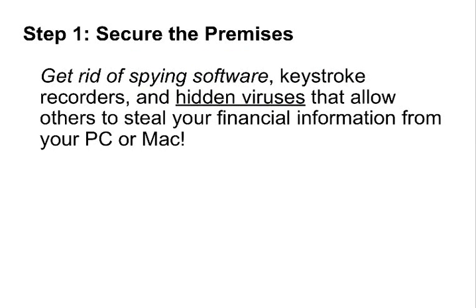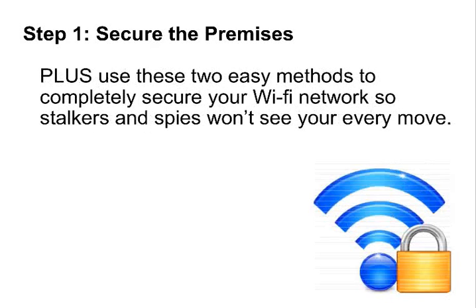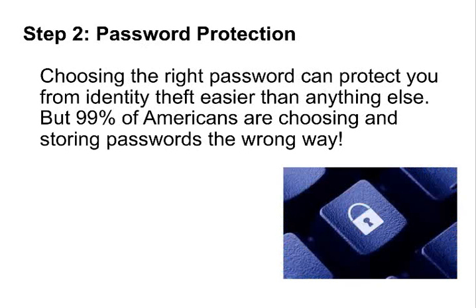Get rid of spying software, keystroke recorders, and hidden viruses that allow others to steal your financial information from your PC or Mac. Plus, use these two easy methods to completely secure your Wi-Fi network so stalkers and spies won't see your every move.